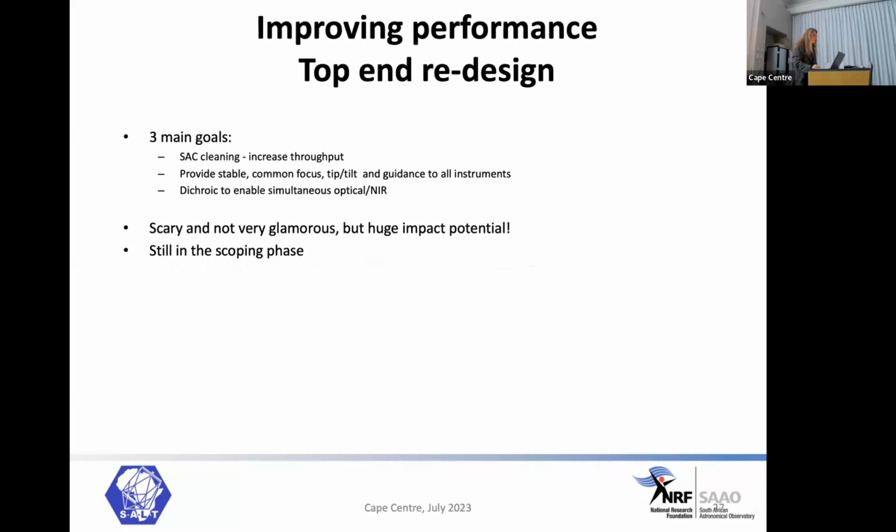And in terms of the telescope, I'm going very quickly now. I mentioned the SAC, the spherical aberration corrector. The cleaning is the big problem. And so one of the things we're looking at is if we need to take that off to increase our throughput and get rid of our scattered light, can we do other things as well to improve? When we built SALT, we thought we were going to be using it in this way. And as we grew with it and we built and upgraded, we're working it differently from what we originally thought.